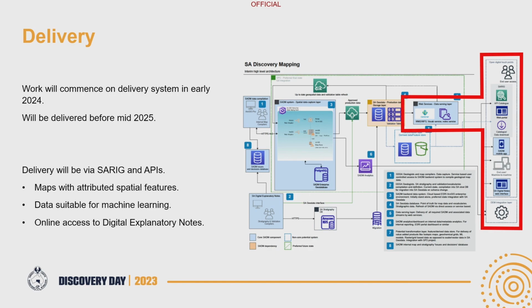Now, delivery is something that's going to commence in early 2024. So we've got some broad ideas, but we don't really have a lot of specifics. But it will be all finalised by the middle of 2025. Delivery will be via SARIG and APIs, which are the digital waiters that Chrissy talked about. The maps will have attributed spatial features. There'll also be data that's suitable for machine learning, and there's going to be online access to the digital explanatory notes.